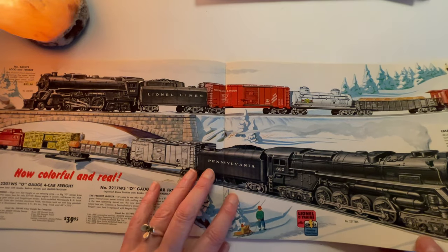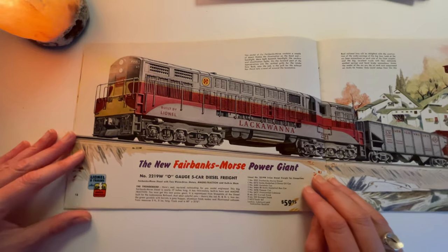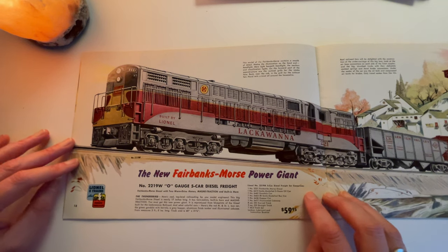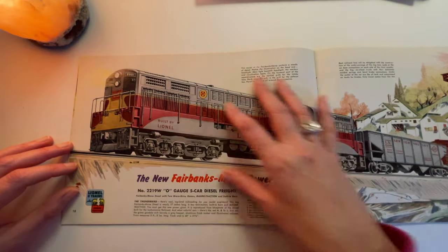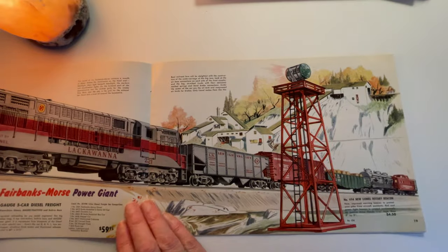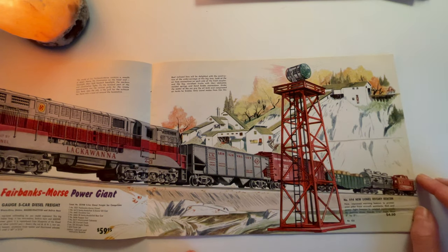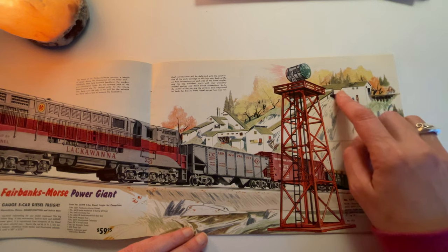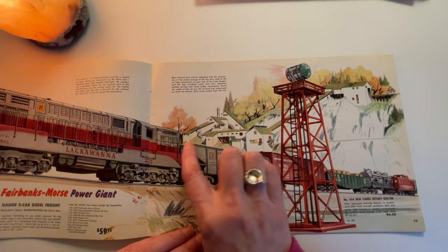Sunoco. The new Fairbanks Morse Power Giant. Look at that thing. It does look like a giant. Just the way it's painted, it gives you this feeling of how big this thing is, you know. Lackawanna. And over here we have a flashing rotary beacon. And then it looks like they're, I don't know what they're doing up here, maybe a farm. And then it comes down the hill to here and goes down here.